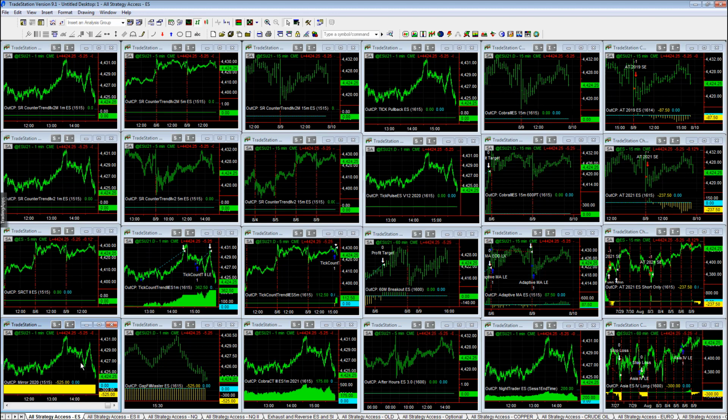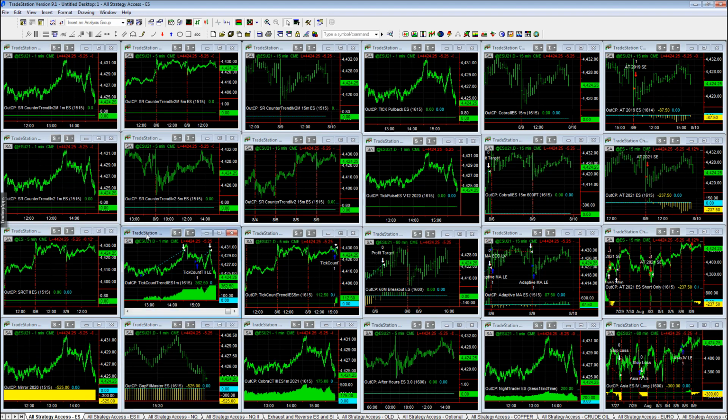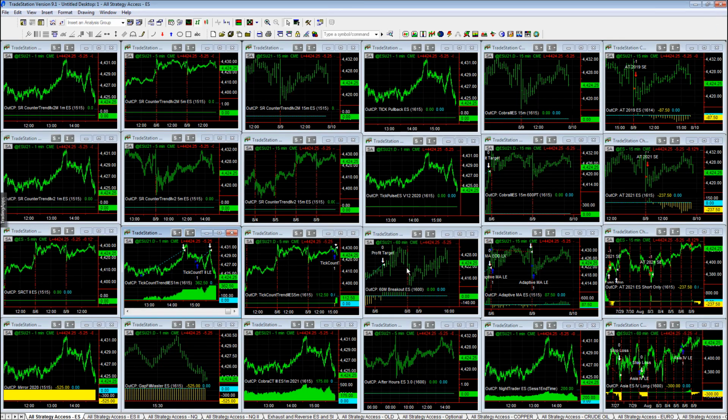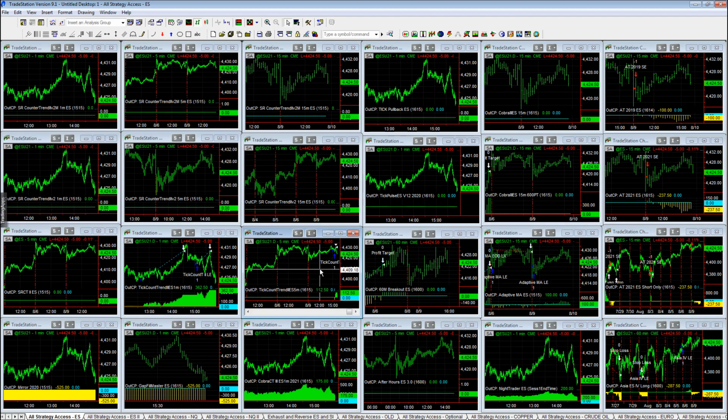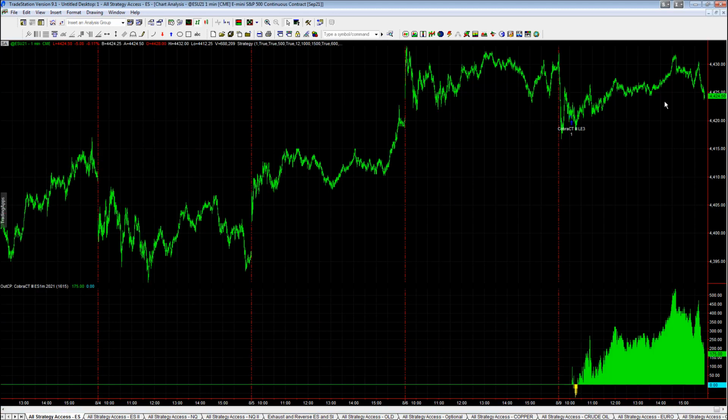And gap mirror 2020 and gap fill master both lost 525 on the day. Tick count trend gained 362.50 on the day, capturing these counter trend moves. Plus 112 on tick count trend 5-minute version. Cobra CT3 bought the dip. It's plus 175, but has an open position.